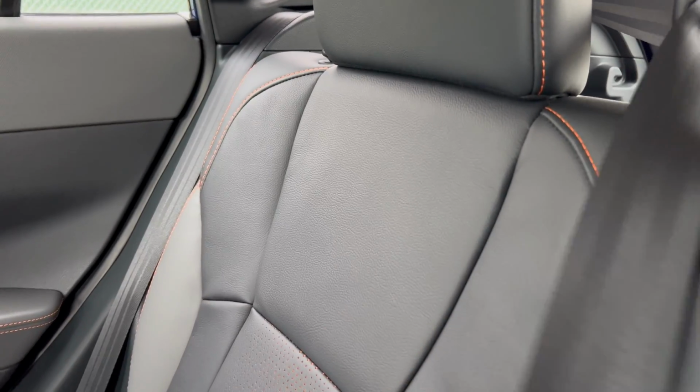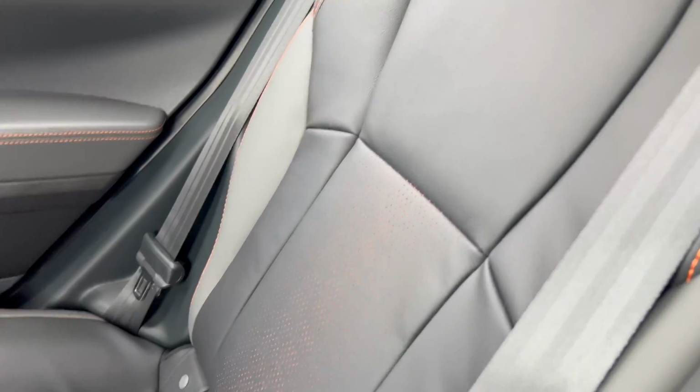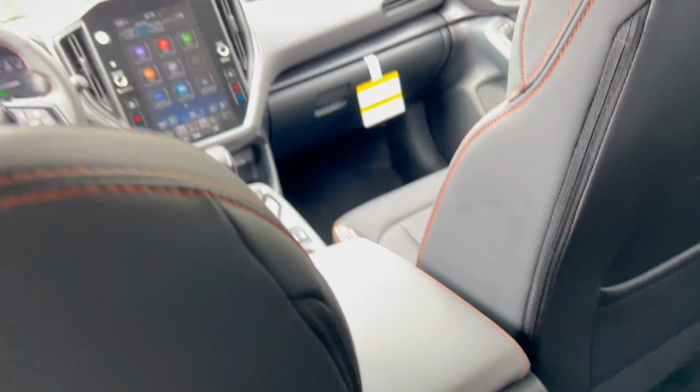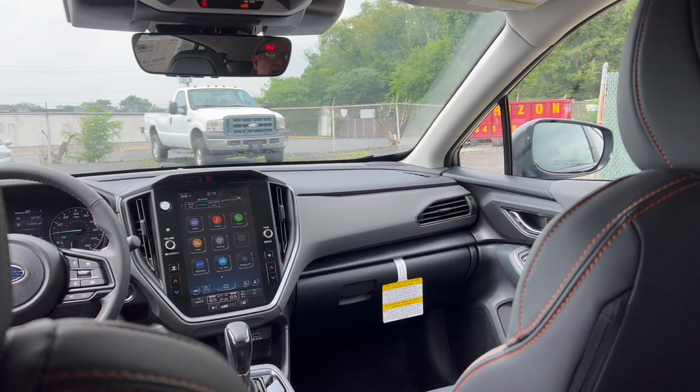As we come to the back seats, nice back seats, nice material with the stitching, with the headrest, nice and comfortable, same design. And then we open up our armrest, super soft, 2 cup holders. So it's a nice, comfortable place to be in the back of this Crosstrek Limited.